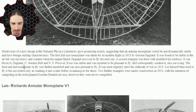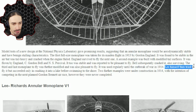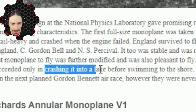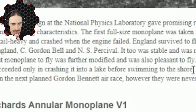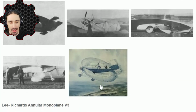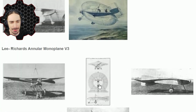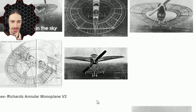So the third and last monoplane to fly was further modified, and also it was pleasant to fly. But then Lee himself tried to fly it, but succeeded only in crashing it into a lake before swimming to the shore. So after hearing all this information, do you understand a little bit of why I'm not sure if this is even a good design? All of the reports of every single design is like, oh, it was a pleasure to fly, it was super easy to fly, it was controllable, but somehow they all ended up in crashes, which then required further modification.